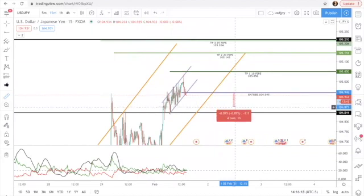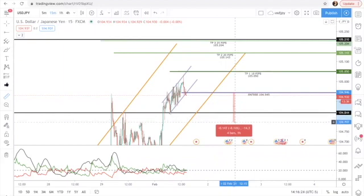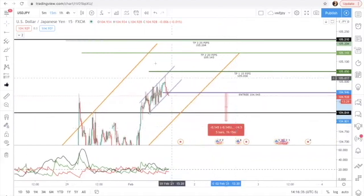So, I don't want to risk no more than, really, like 20 pips at the most, but I'm going to put mine here because I don't see the market coming back below this level anytime soon. Not until it actually buys up to these positions up here. So I'm going to keep it right there.